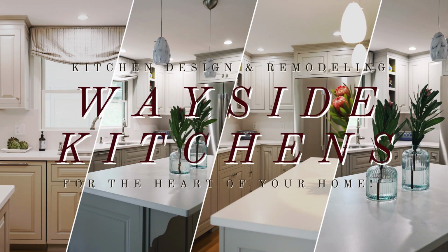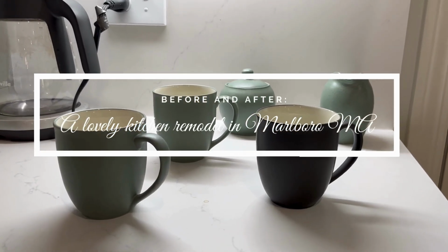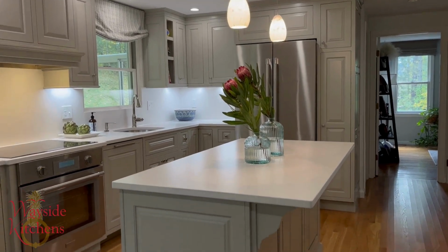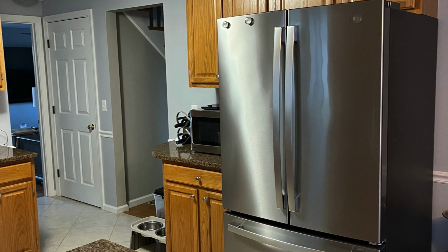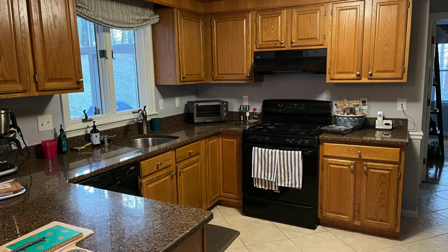Welcome to Wayside Kitchen's latest project, a lovely kitchen remodel in Marlboro, Massachusetts. Today we will take you on a tour of this incredible transformation, showcasing the remarkable changes made to turn an outdated 1994 kitchen into a modern and functional space.